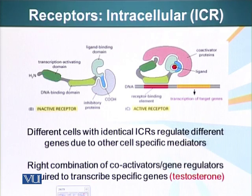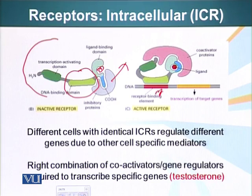So here's another, more detailed view. Here is our intracellular receptor. It is bound to an inhibitory molecule. When the ligand binds here, it causes a conformational change. Thereby, the inhibitory molecule has to exit this complex, and now our intracellular receptor is in active form. This also exposes its DNA binding domain. This DNA binding domain will bind specific regions of DNA right here.